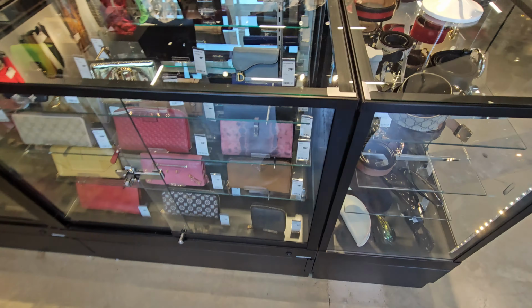Gucci. They always have the best selection of shoes. Tom Brown, New York. USA Polo. Burberry. Marc Jacobs tote. Look at these shoes.